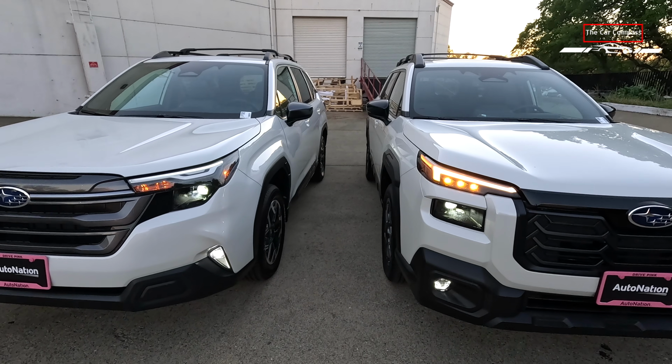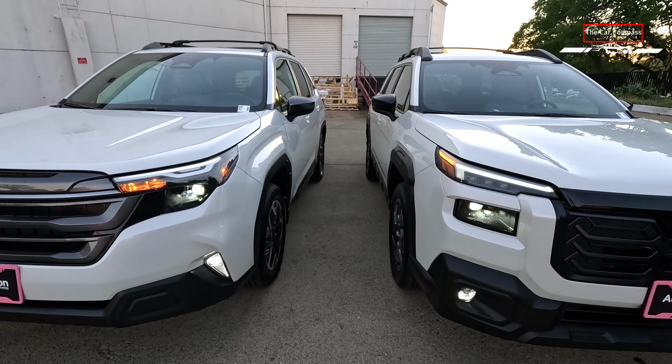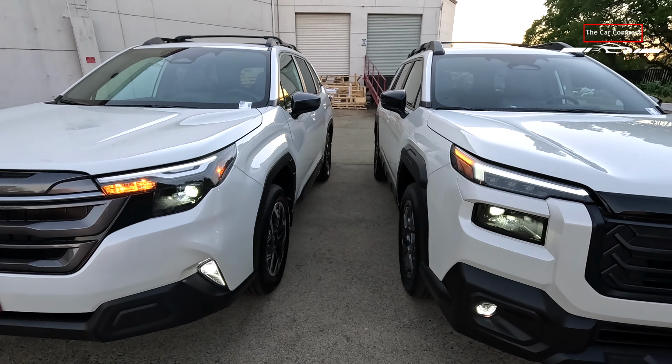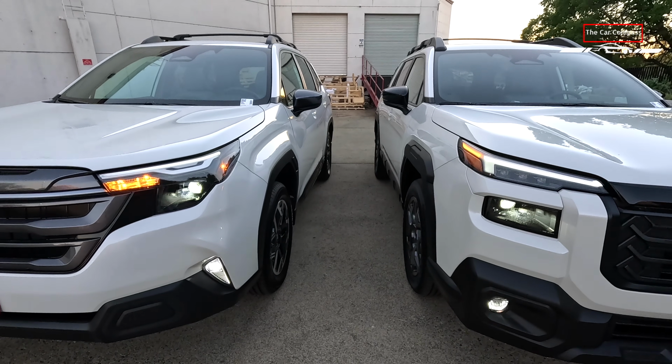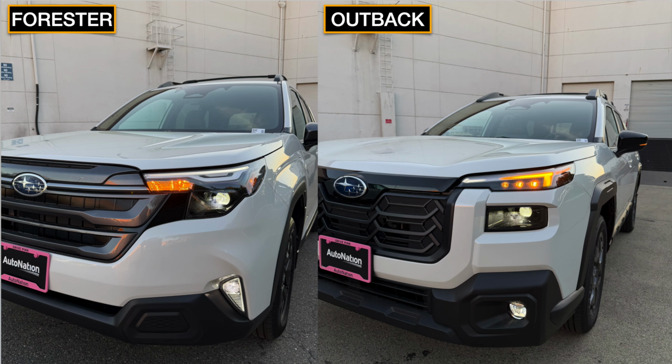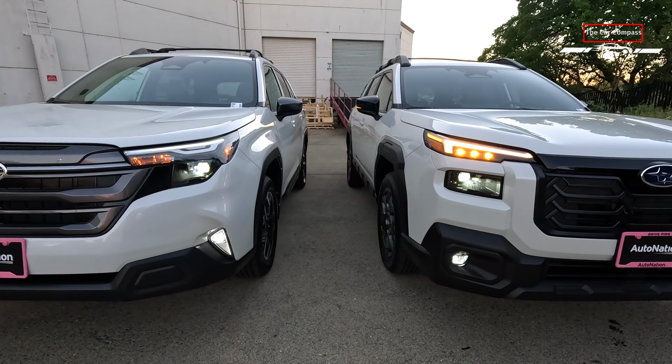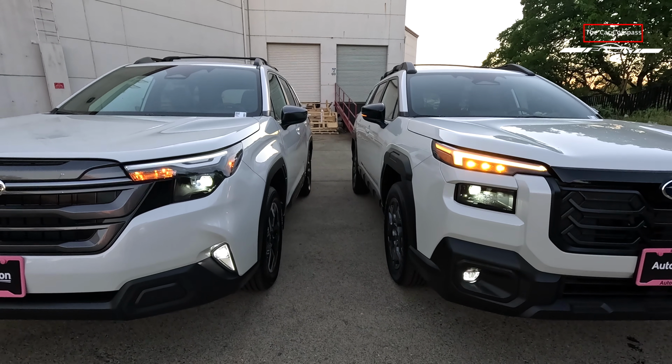As we all know, the Outback was newly designed and released in 2026. You're going to find more updated features in this Outback, so please bear with me. We're going to go through all of them. So let's start first with the headlights. Obviously, they're going to be different, as you can see in these pictures, side by side, but they are full LED on the Outback, whereas the Forester comes with the signal light and emergency lights as bulb.